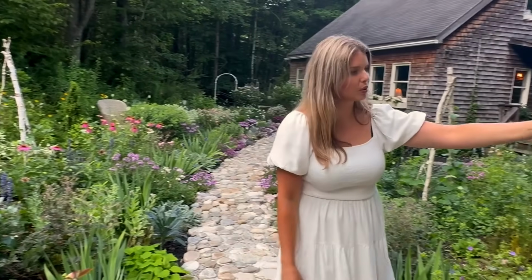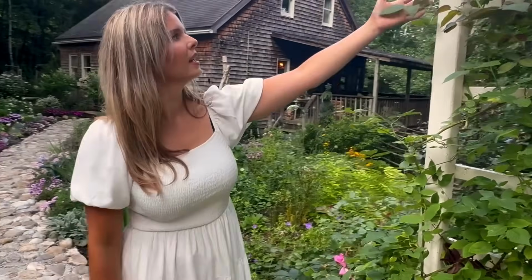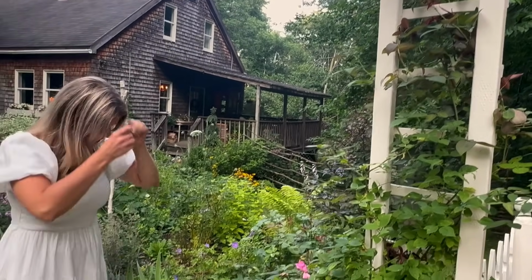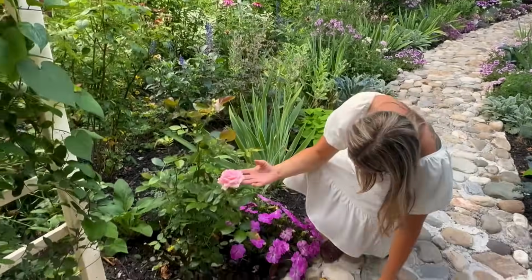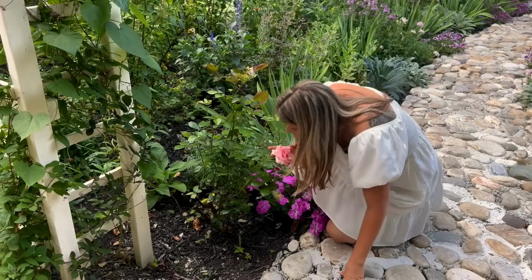And our Zephirine Drouhin climbing rose here is flowering a second time and starting to bud up again as well. Some crispy leaves and getting eaten a little bit, but that's okay. We have this other climber here. This is one of the Eden climbing roses. I can't remember the exact variety, but soft pink, very beautiful.